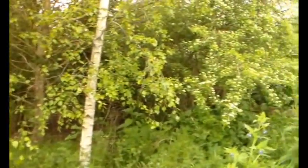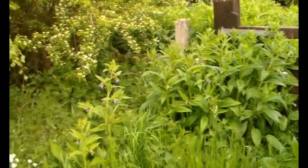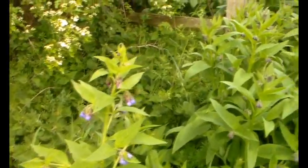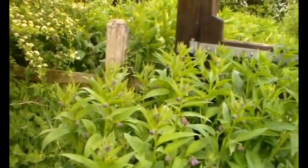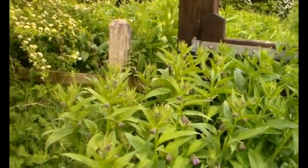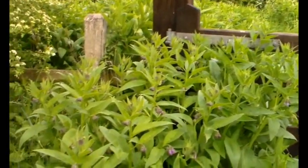And just as we're coming to the gate, here's the comfrey, and the comfrey flowers are just coming out. I think I mentioned this last year when I was creosoting this gate. The bumblebees will be here soon.